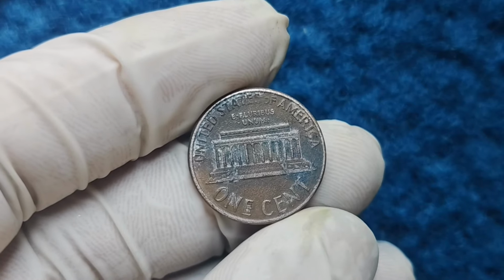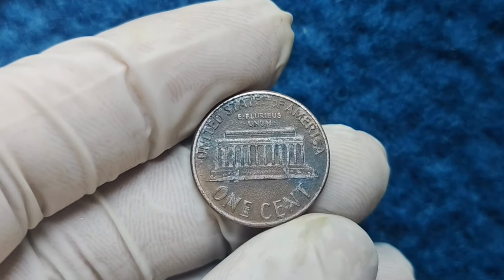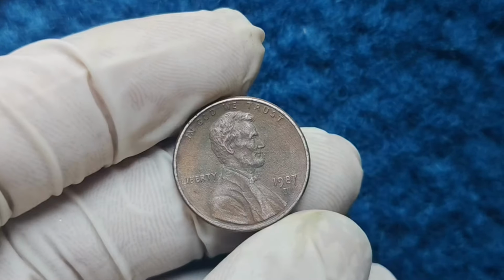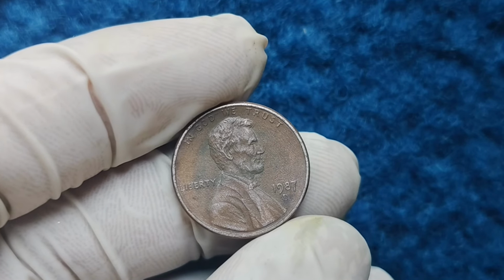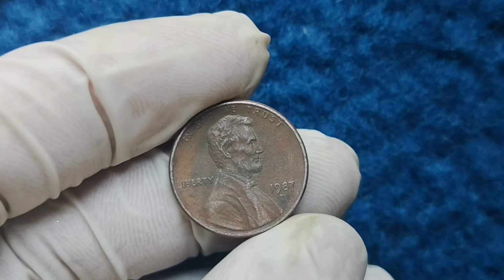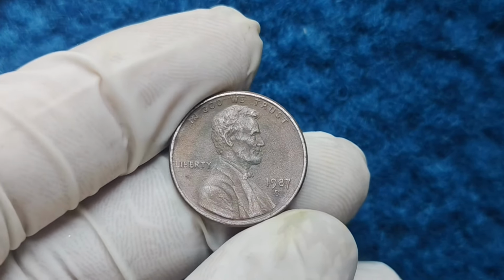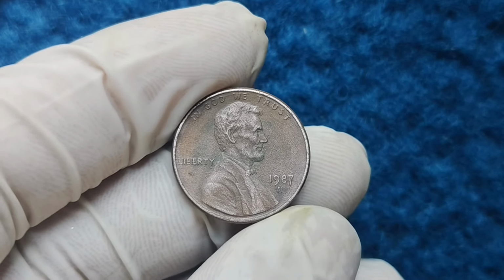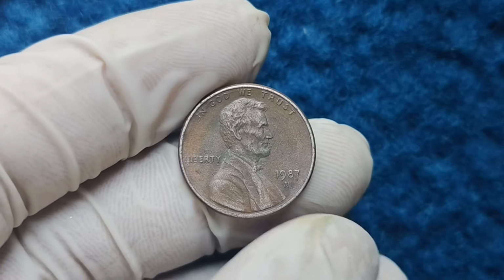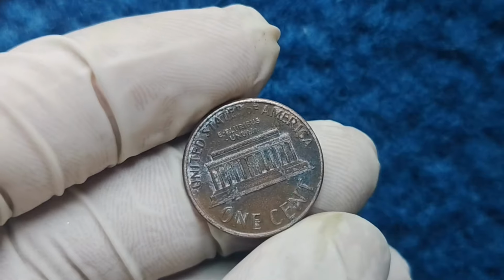And that's what keeps me, and so many others, digging through pocket change. You never know what you'll find. Your everyday pocket change could be hiding a fortune. The 1987 Lincoln penny that sold for $1.5 million proves that rare coins are out there just waiting to be discovered. So, check your piggy banks, go through your old coin jars, and keep an eye out for anything unusual. You never know, you could be sitting on a $1 million penny without even realizing it.